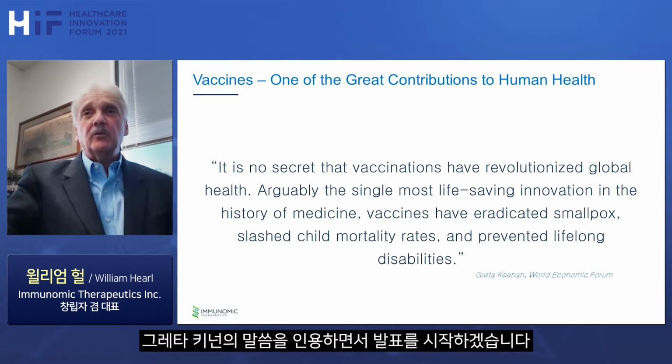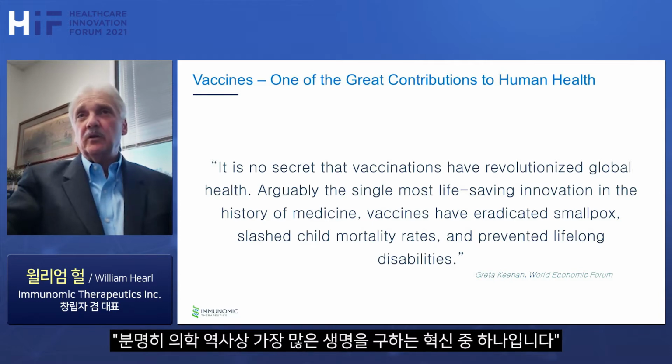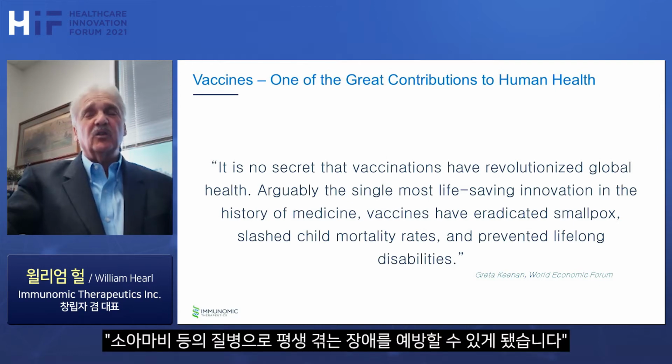So I'd like to start out with this quote from Greta Keenan, which says that it's no secret that vaccines have revolutionized global health. Clearly, it is amongst the most life-saving innovations in the history of medicine. And so things such as smallpox and polio have been eliminated, child mortality rates have greatly decreased, and it's prevented lifelong disabilities from diseases such as polio.